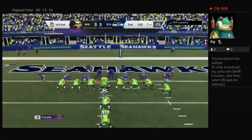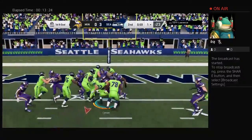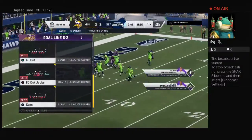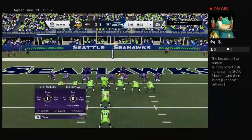Tremendous blocking by the interior of the offensive line. They didn't just gash him there. They blasted a gaping hole for him to gallop through. I think if he comes back to the huddle, he better be giving them a whole lot of credit and thanking them for that much space to rumble. Only a yard that time, 2nd and goal.